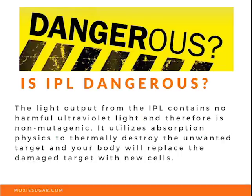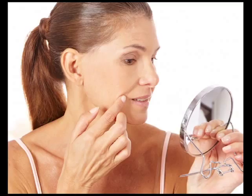The light from the output of the IPL contains no harmful or ultraviolet light and therefore is non-mutagenic. It utilizes absorption physics to thermally destroy the unwanted target, and your body will replace the damaged target with new cells. After a treatment, you may see the area treated become darker and rise above the skin. The procedure is working at a cellular level and will be working from the inside out. The color is essentially rising from the inside of your skin and will flake off, leaving you with rejuvenated and a more even skin tone.